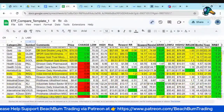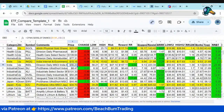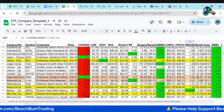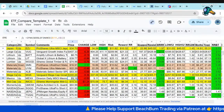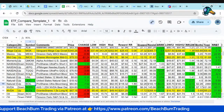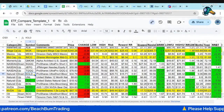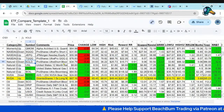Talked about gold, healthcare. Looked at India, coming down, not a whole lot of risk reward profile. Mexico down. So natural gas trending up. So oil, if you want leveraged oil, or just UNG, UNL non-leveraged, again, a lot of volatility. So be careful, but long-term trend, colder weather up.